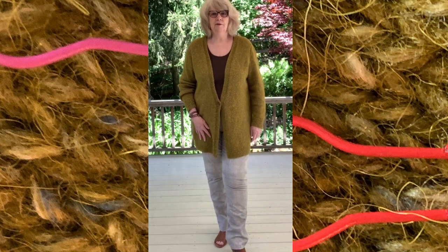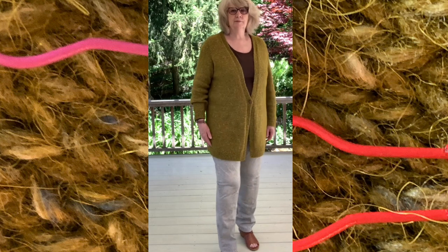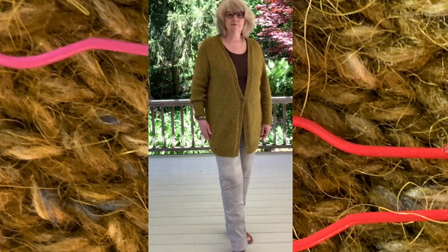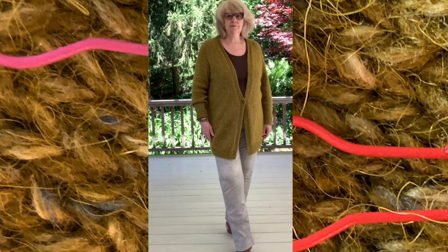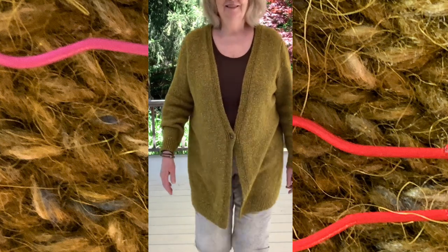Actually, I find this much more comfortable than the look with the cotton shirt. The cotton shirt pulls on me, and maybe that's why I'm not as comfortable in it. So that made me look at this next look.